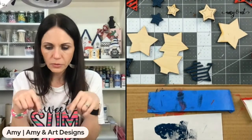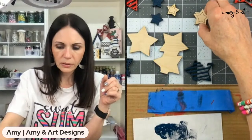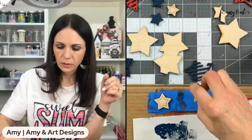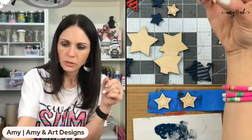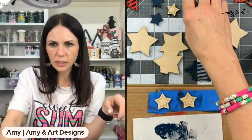Okay, those are the beads. I'm going to do one in white and one in blue. Oh, I didn't realize that. Oh, that's cute. They're scored on both sides. I didn't even notice that.